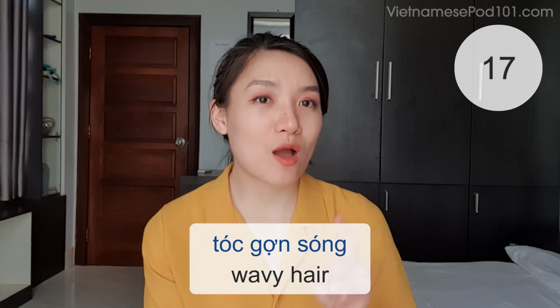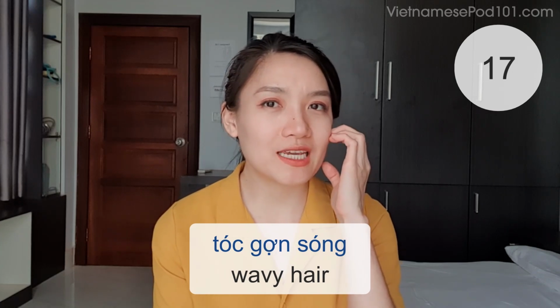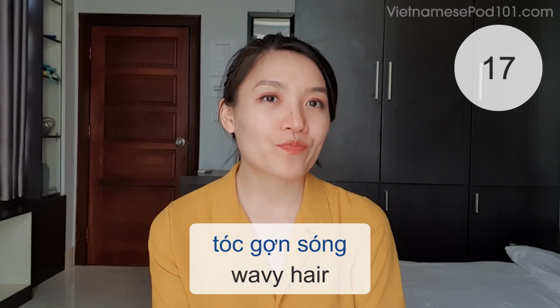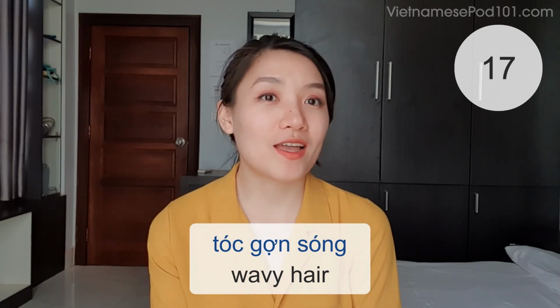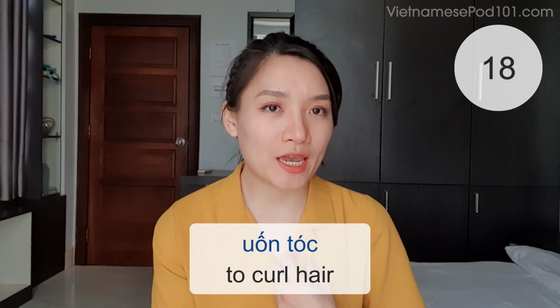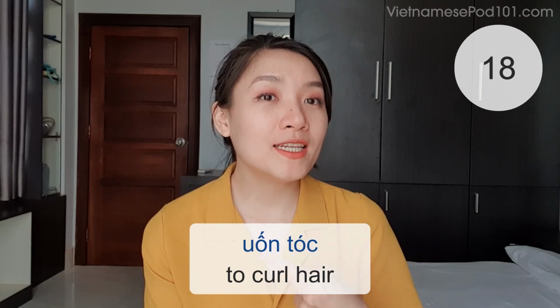Tóc gợn sóng, like this. Tóc gợn sóng is not too curly, but wavy hair. A little bit wavy, very romantic, very natural. And a lot of Vietnamese women like it. To curl your hair, we use uốn tóc.